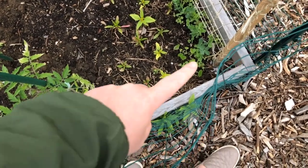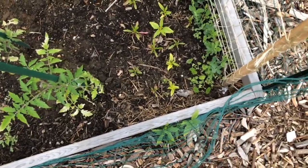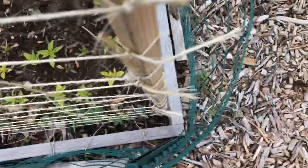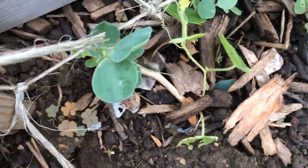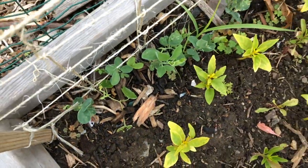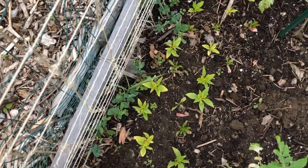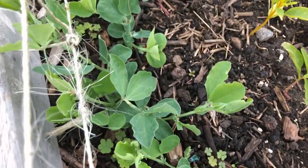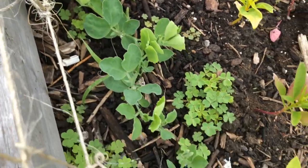Also on each end here, there are some Mexican sour gherkins, aka cucamelons. You can see that they have been eaten quite a bit, but they are there and they're starting. And the sweet peas have been pinched out. They're getting nice and bushy and they're coming back. You can see in a couple of places that they've been pinched out. They're looking great. Some of these have been pinched out and they've been shooting up more growth as they do that.